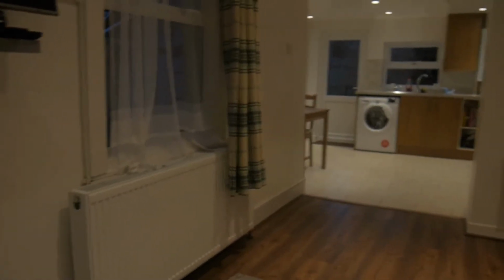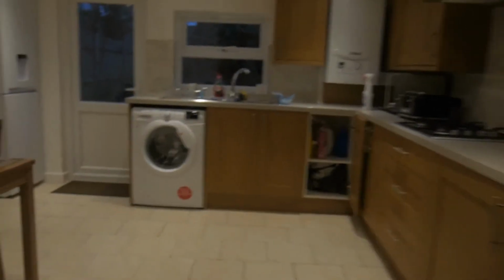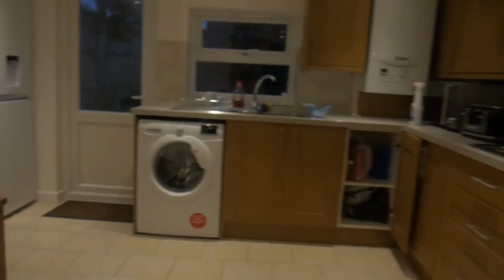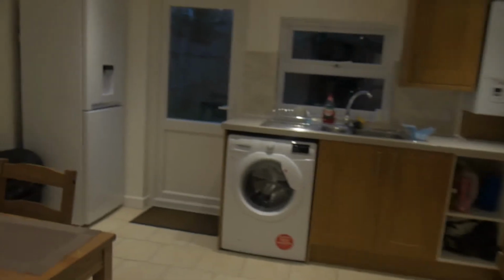So, living area joins onto the kitchen. We have a seating area. Shelves and a television. You can also access the courtyard area through a back door off the living room, and we have a window there. Onto the kitchen. Very nice, big, spacious kitchen. And we have a back door going out to the garden area.